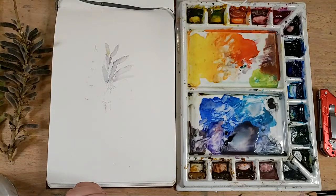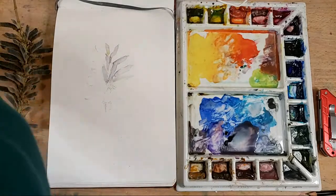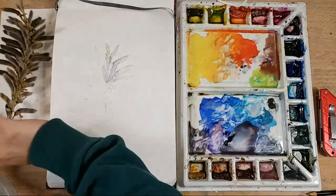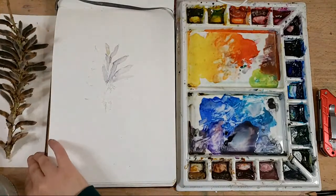Would it be too much contrast if you placed it, no, it would be fine. I just hadn't because I was rushing. Here. Is that better?